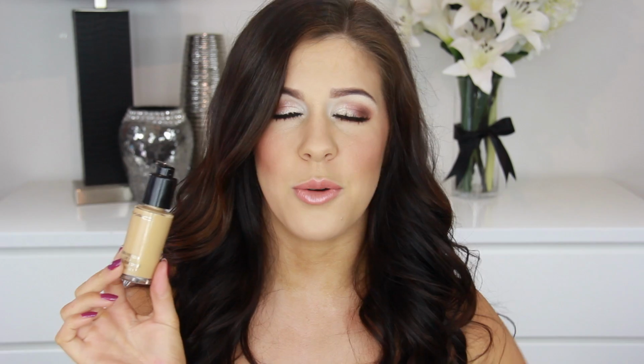Now I feel like this foundation is a bit of an unsung hero. We always hear about NARS Sheer Glow, Giorgio Armani, even the MAC Face and Body Foundation, but this foundation I would 100% recommend to those of you that have got an event on, say a wedding, a formal, or any other type of event where you need your skin to look perfect and you're going to be having a lot of photographs taken. There's just something about this foundation that when your skin is photographed and even the flash hits your skin, it just gives it this most beautiful airbrushed finish.